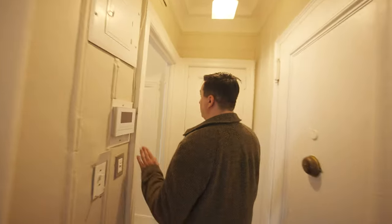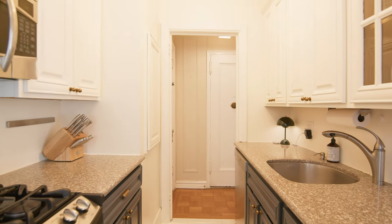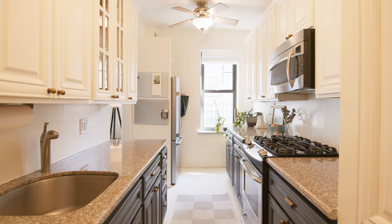Beautiful pre-war co-op. This unit is a one bed, one bath. Just had some fantastic renovations. Let's walk. You have this great little entryway. Really nice that it separates the living space from the hall. The owner did some cosmetic updating in the kitchen. It looks really great in here.